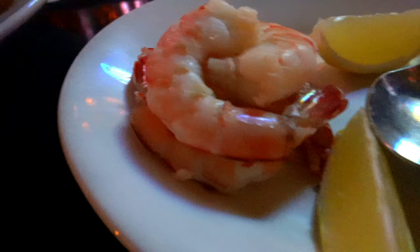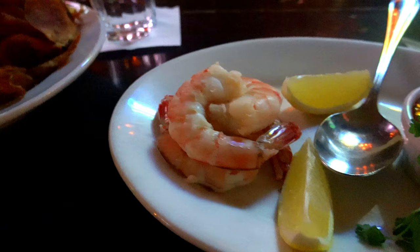Well, I started off with a little bit of shrimp cocktail today, and look at the size of that shrimp. Oh my goodness. It's almost as big as my hand. That's crazy. And so here we go. We got ourselves a shrimp. We're gonna dip it in a little bit of sauce and take a bite down the hatch. That is delicious. Oh my gosh.